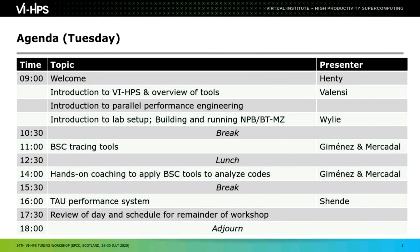After that, we'll have a break, and then we'll have a presentation by Judith and Lau from Barcelona Supercomputing Center on their tools. And after a lunch break, you will get coaching from BSC, on how to use BSC tools on codes.